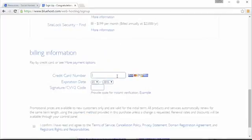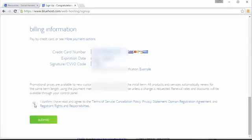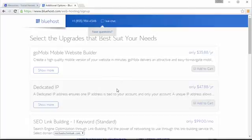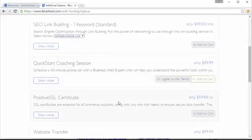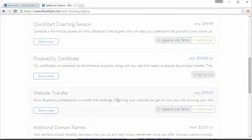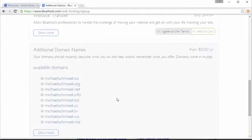Now, the billing information, just type in your credit card information. Okay, check the box that you've read and understand and click submit. Now these are all different upgrades that you can select. Again, for what we're doing, I don't really think that these are necessary at this point. You're free to go through and look at these, but I'm not going to add any of these.